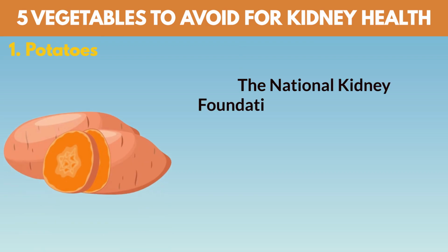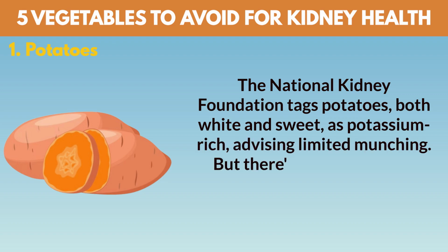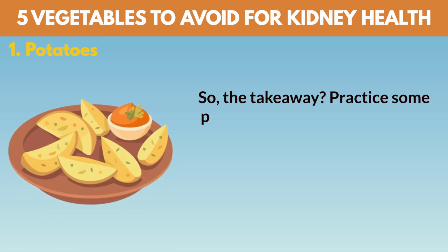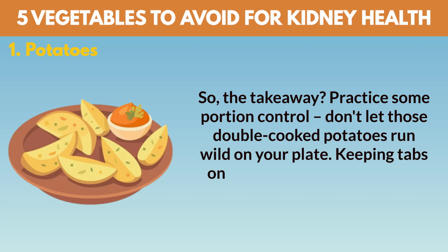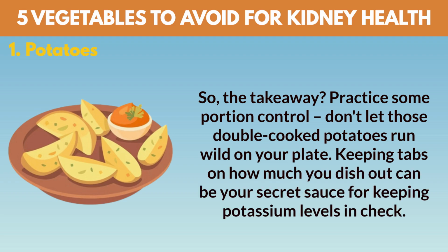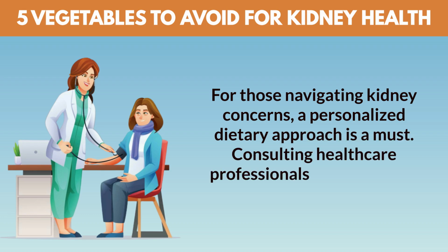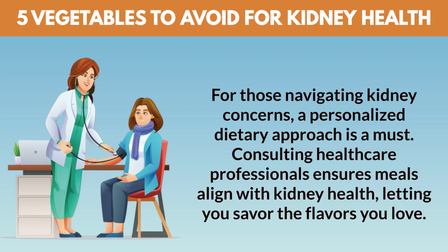The National Kidney Foundation tags potatoes, both white and sweet, as potassium-rich, advising limited munching. But there's a culinary silver lining. Cooking techniques can dial down that potassium punch. So the takeaway? Practice some portion control. Don't let those double-cooked potatoes run wild on your plate. Keeping tabs on how much you dish out can be the secret sauce for keeping potassium levels in check. For those navigating kidney concerns, a personalized dietary approach is a must. Consulting healthcare professionals ensures meals align with kidney health, letting you savor the flavors you love.